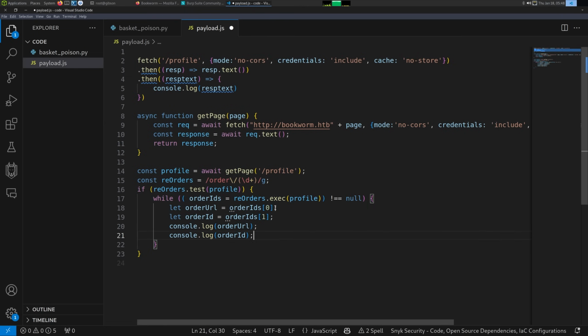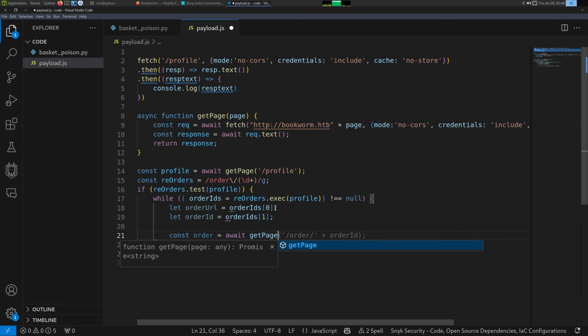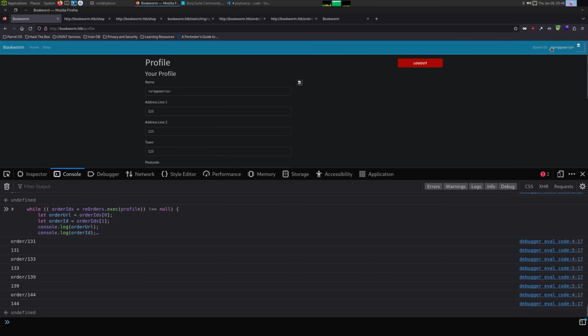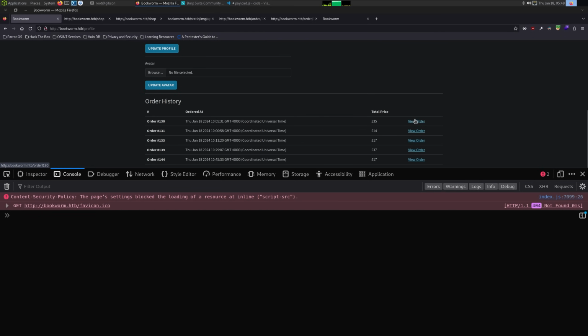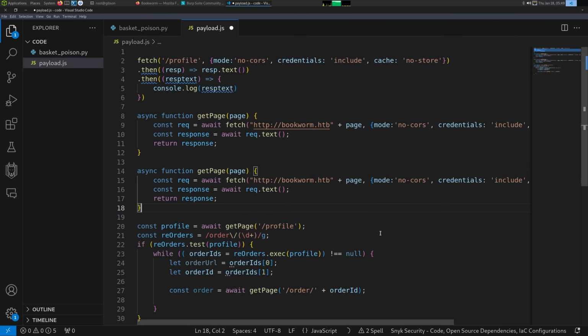Okay, so that works. So now let's download all those pages. So I'm going to say const order equals await getPage /order, and then we want the order ID, I believe, right? Is that where it's linking us to? If we go to our profile, view order, order 130. So that's what we want. So we have this, and what we want to do with this is eventually send it to us. So let's do a new function, and I'm going to say, we'll call it post data, I guess. Try and bait. This is really exfil, I guess. We'll say exfil data. Or now we'll just do post.